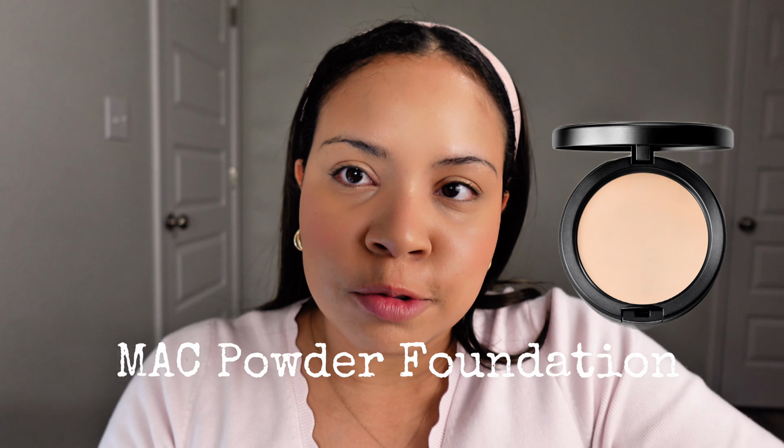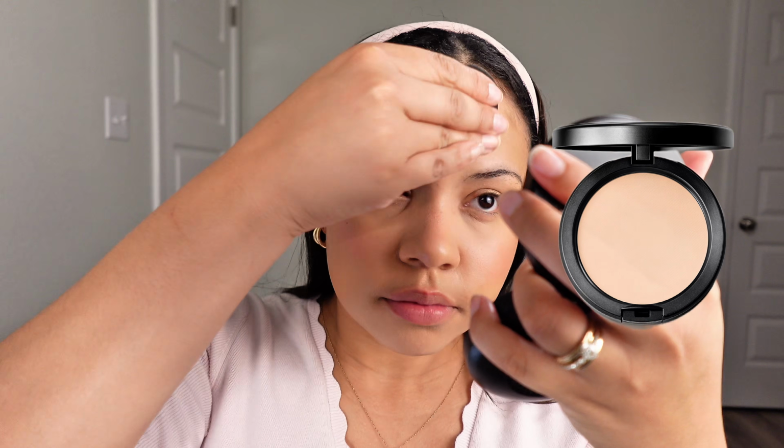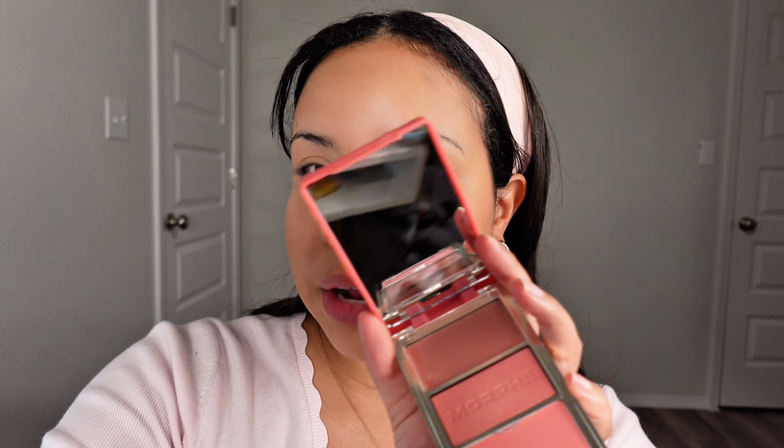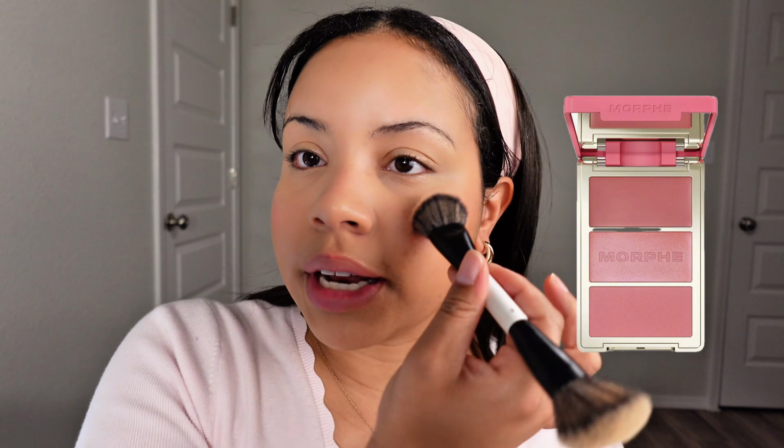Now we're gonna go in with some powder. I'm gonna try the MAC powder foundation today. I think it really gives 2000s energy, so I'm just gonna use it to set my under eyes. I'm gonna go back in with my Morphe palette and make sure to pick up the powder and put that right on my cheeks as well.